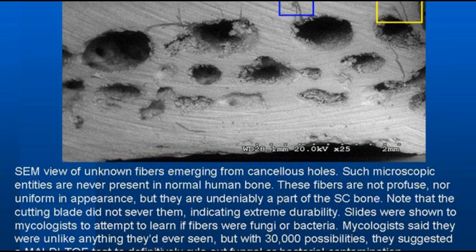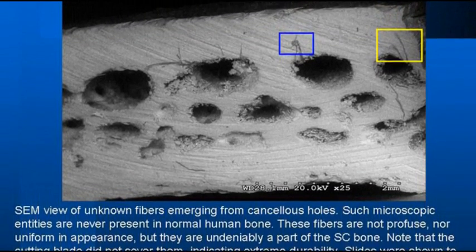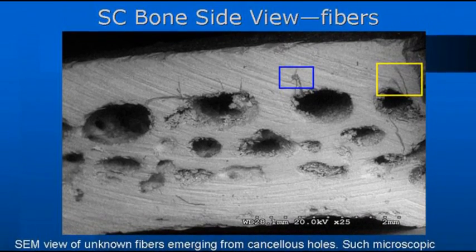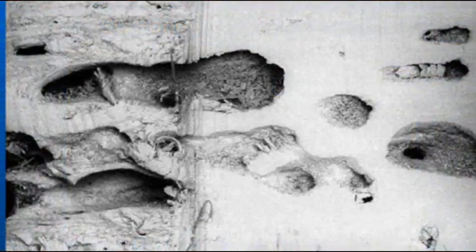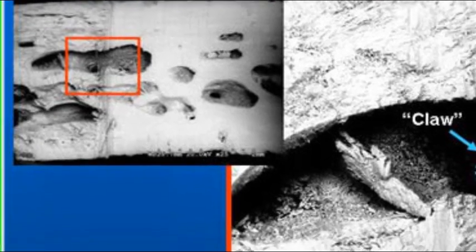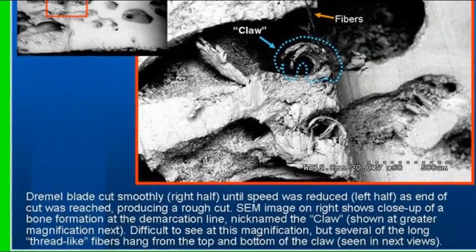You have the cortical layer here, and in here are the cancellous holes where the bone marrow moves. And coming out of some of the cancellous holes, but also embedded in the matrix of the bone, are these fibers, these very durable, strange fibers that nobody's ever seen before. They're in no other species, and we don't really know what they are, but we just know that they're really durable because the Dremel blade that cut this through here did not cut cleanly these different fibers. That tells you they have a high resistance factor to the blade.